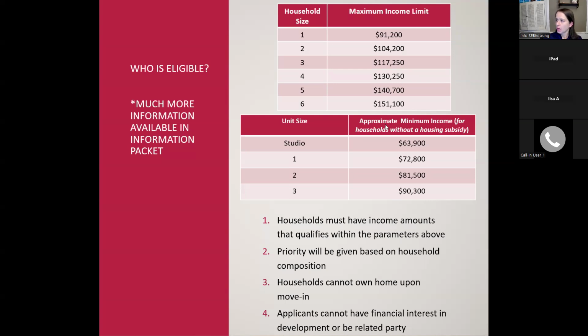So you can see how it says approximate minimum income, and that's because it's a general amount, because it will be the management team ultimately that confirms whether or not your household meets these minimum limits. So, for example, you might have a lot of liquid assets that you're able to access to be able to pay the rent, but your income is a little bit below these amounts. They'll make the call as to whether or not you're able to apply. So as you can see here, households that are looking to rent maybe a 1-bedroom unit, your approximate minimum income would be $72,800.